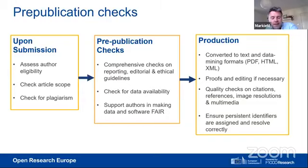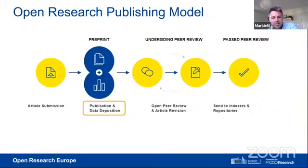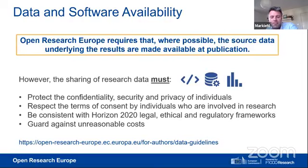We also do the proofs and editing of the articles before they're published. And then we also check on all of the multimedia, the images, the citations, making sure that they all resolve correctly. So there's quite a lot of work that goes into that. But as I said, that takes around 10 days. And then once that's happened, we then publish the paper.